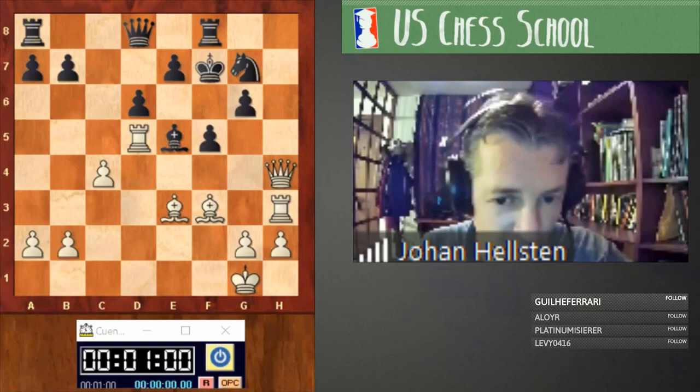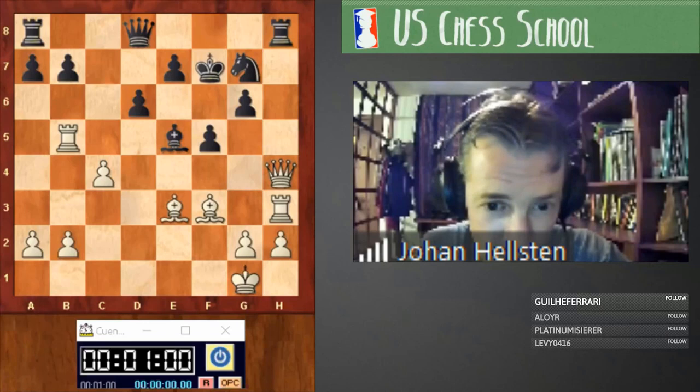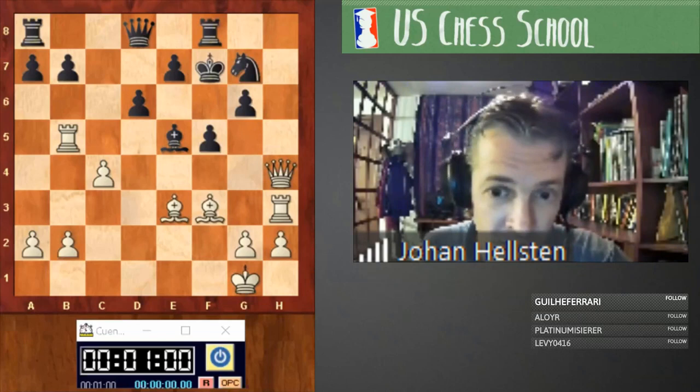Who knows? Rook b5, this was analyzed by Larsen, and he was saying that after rook h8, white would be much better here after bishop d5 and queen g5. And I think he's right. This looks nice for white. There is only one problem with this variation. It's that black is not forced to play here rook h8.